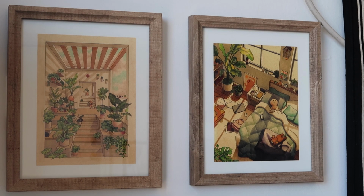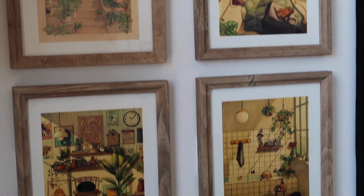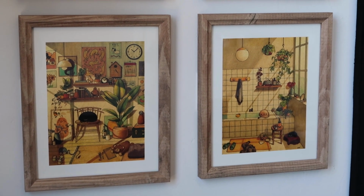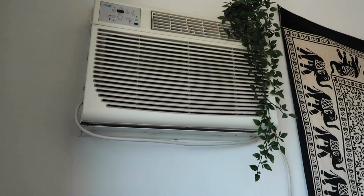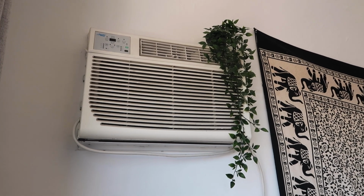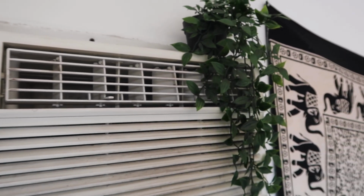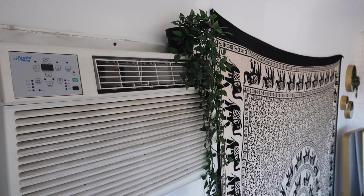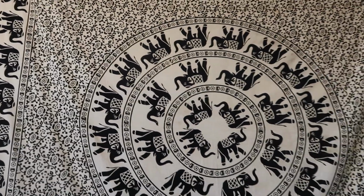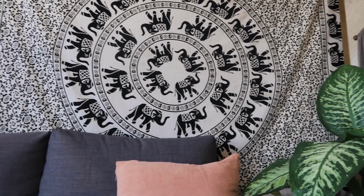Next to my standing lamp are some prints from Society 6 by Felicia Chow. They're just stills of a little dude living his life, which is also a vibe. Above the prints is my AC/heater unit, which I very stealthily hid behind a fake IKEA plant. Just kidding, but honestly, I've gotten so used to this unit being on the wall and it kind of grew on me over time, so it's kind of just a part of the decor now. And for those of you who are real ones, you should recognize this elephant tapestry because it's been the background of many of my talking videos throughout the years.